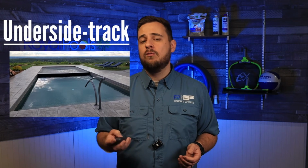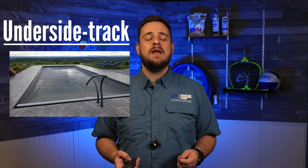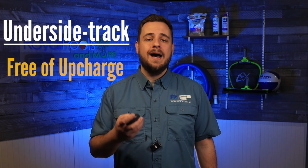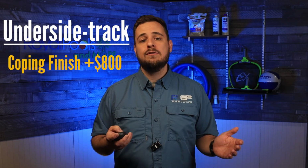Last but not least, let's talk about underside tracks. Underside tracks are huge here in the Midwest, as we install tons on rectangular pools. This track style is the recommended install for rectangles, as the track is tapped onto the top of the pool and concrete is poured over it. So the track is essentially hidden and a lot less noticeable than the previous track styles we talked about earlier. Unlike the top track or recessed track, the track is not visible from the surface. Typically, when installed with the cover manufacturer's coping, this track is done free of upcharge. But if you're looking for a higher end concrete coping finish, such as a chiseled concrete edge, special forms are required to be installed that may increase the cost around $800 or so.